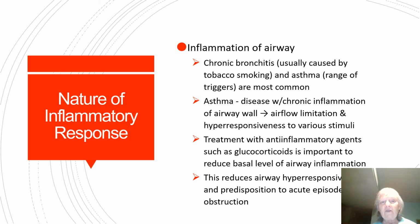So, nature of the inflammatory response, inflammation of the airway, you have chronic bronchitis, normally caused by tobacco smoking. Asthma has a wide range, intrinsic, extrinsic. You're going to talk about a lot of that when it comes to diseases. There you can see also with asthma, it's a disease with chronic inflammation of the airway wall, and you do end up with airflow limitation and hyperresponsiveness to various stimuli. So we treat you with these corticosteroids that help to reduce the airway inflammation, allowing you to breathe better at this particular point.